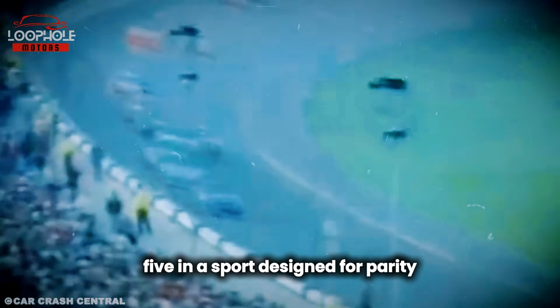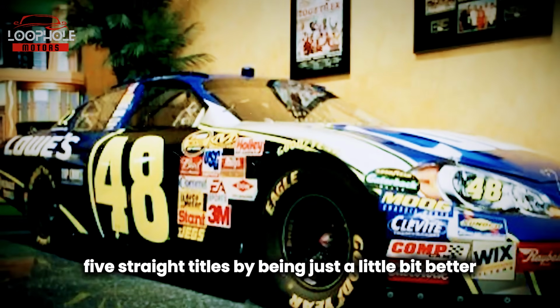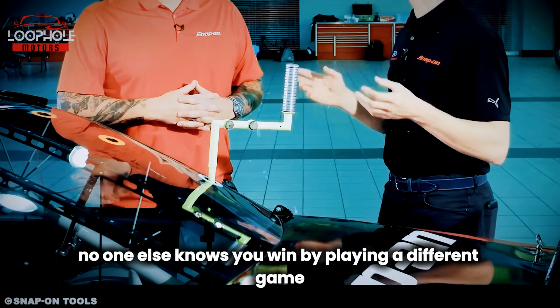5! In a sport designed for parity, where the rules are written to make everyone equal, that shouldn't be possible. You don't win 5 straight titles by being just a little bit better. You win 5 straight titles by knowing something no one else knows. You win by playing a different game.